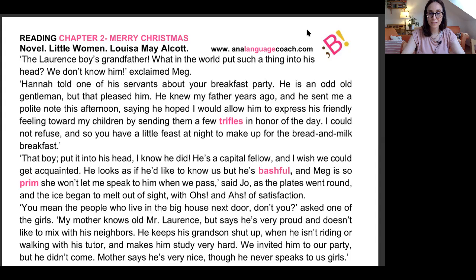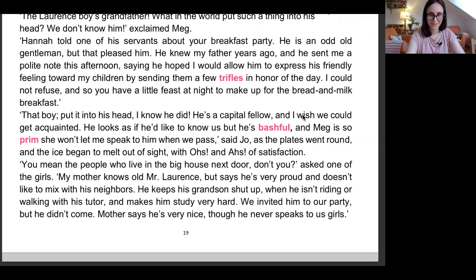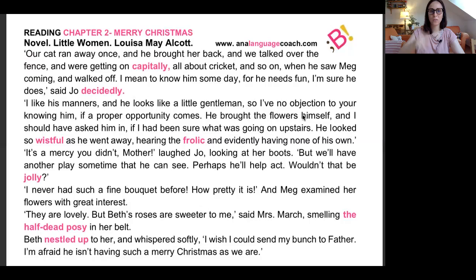As the plates went round and the ice began to melt out of sight with ohs and ahs of satisfaction, one of the girls asked, You mean the people who live in the big house next door, don't you? My mother knows old Mr. Laurence, but says he's very proud and doesn't like to mix with his neighbors. He keeps his grandson shut up when he isn't riding or walking with his tutor, and makes him study very hard. We invited him to our party, but he didn't come. Mother says he's very nice, though he never speaks to us girls. Our cat ran away once and he brought her back, and we talked over the fence and were getting on capitally, all about cricket and so on, when he saw Meg coming and walked off.